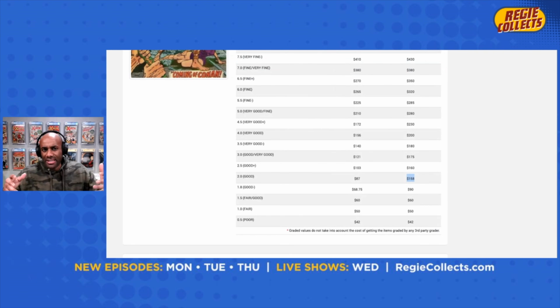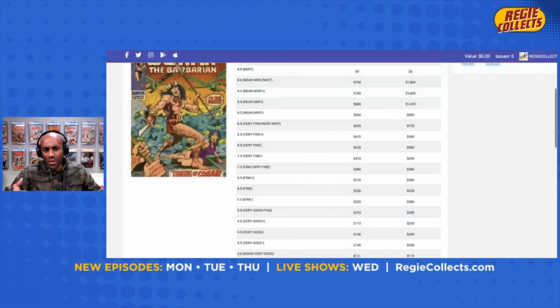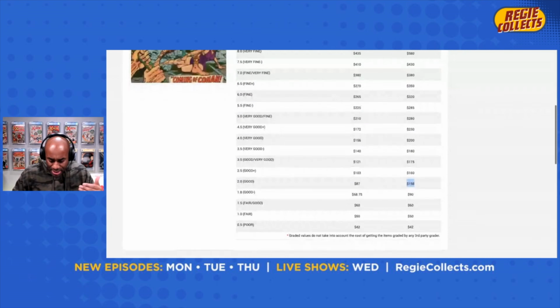Conan is a great book, right? I mean, anytime you have an origin and a first appearance and a dope cover, like that's a huge win, right? So again, going to a 2.0 for this one, I feel comfortable with that because of what this book actually is, right? This is not just a cool cover like Fantastic 455. This is an origin and a first appearance, and there is sales data, and I think a healthy amount of sales data down to that 2.0.